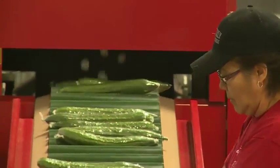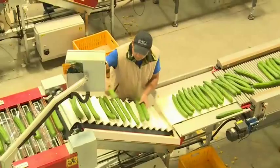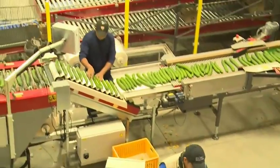Greenhouses are busy operations, and it's important that all workplace parties play a role in maintaining a safe and healthy workplace.